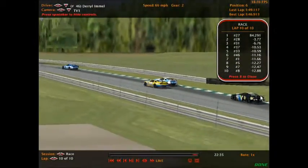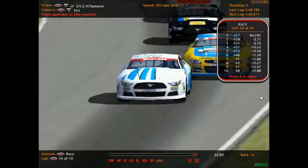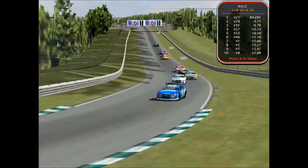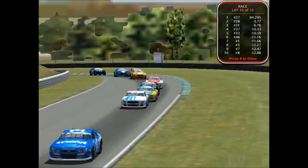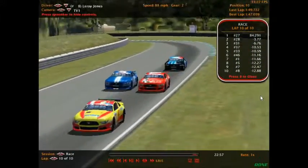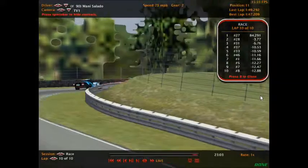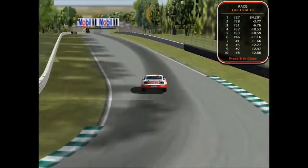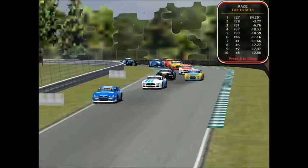Still battling side by side. The 37 gets a good run off the turn, though. Down this hill for the final time. Single file. Once again, these drivers are just riding around knowing they couldn't do nothing. Oh, battle for position. Leroy Jones about to get passed by Mia Saldou. This is happening nearly 15 seconds behind our race leader. Just goes to show you how far he is ahead of everybody else. There's second, there's third, there's fourth, and there's fifth.